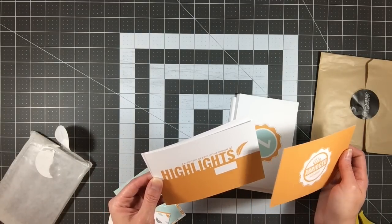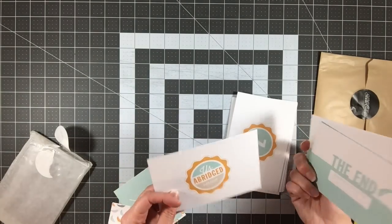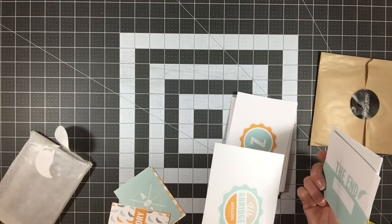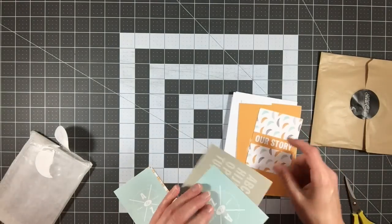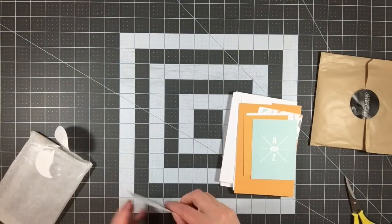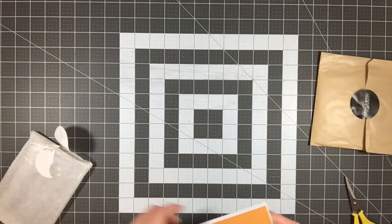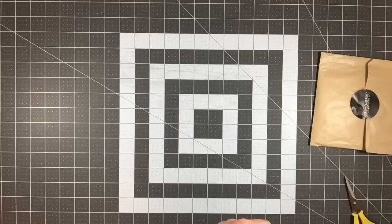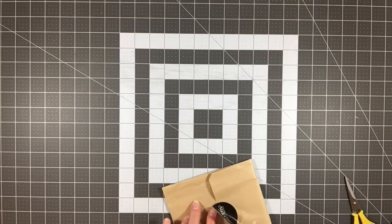Encyclopedia, The End, Us abridged version, which is kind of funny. Our Story, A, B, C through Z, A through Z, start to finish. And I'm guessing this was supposed to be some sort of album kit. Again, I told you I didn't read it. I just purchased. Which it would be really kind of fun to do an album with that. But again, I'm thinking Kaylin's learning how to read. I could use alphabet cards. That's really what I was thinking when I purchased it.